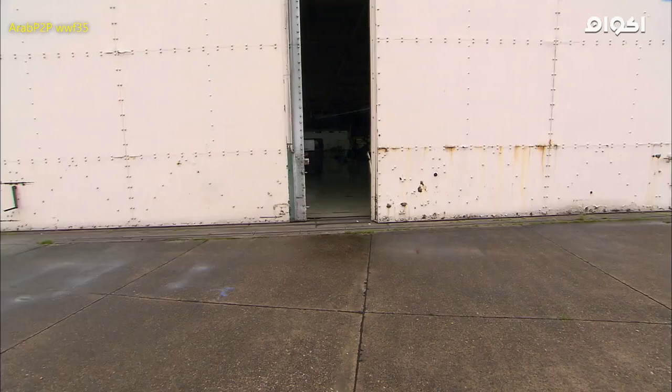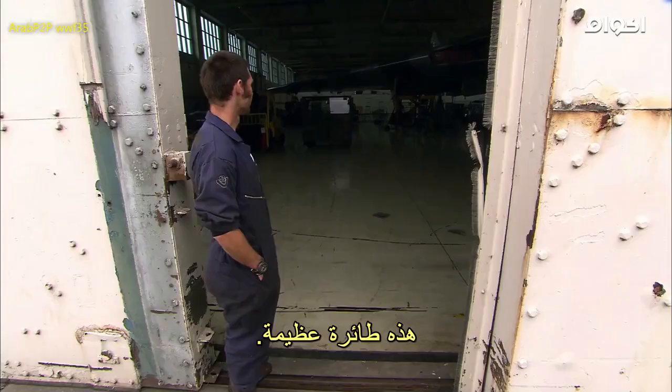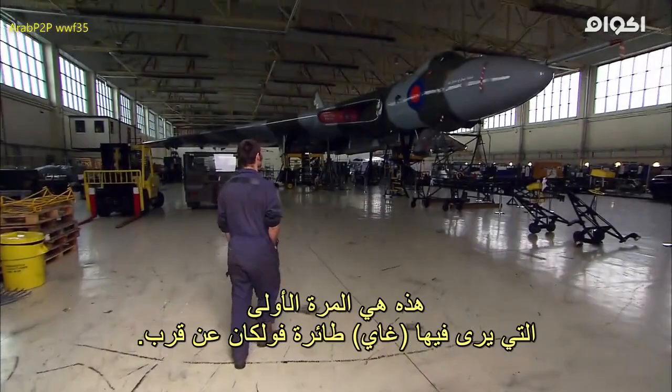Oh, we love a new project. We love a new job. Designation XH558. Name, the Spirit of Great Britain. That's a lot of plane. This is the first time Guy's seen a Vulcan up close. Look at that. Just massive. It's the size of the sky.